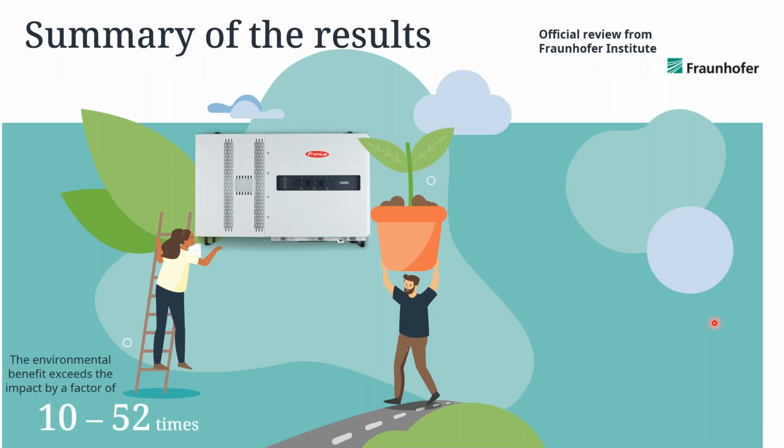Just a quick summary of the results. As I said, the environmental benefit exceeds the impact by a factor of 10 to 52 times, so up to 52 times more benefit is generated from the Tauro for the environment than it impacts it.